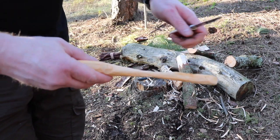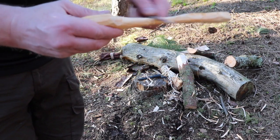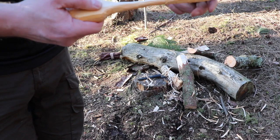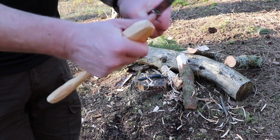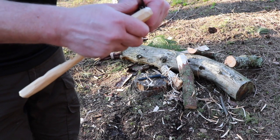Well, that's your blank to work with. When you've got time on your hands, you can just refine it, get it to how you like your spoons to be.